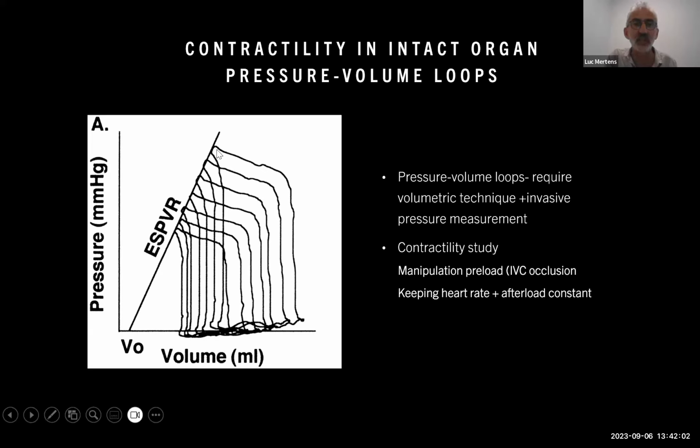What happens? Because one volume loop gives me one point on this curve. What happens when I decrease preload, for instance with an IVC occlusion, is that I decrease preload to the heart, and you will see immediately the changes in the pressure volume loops. When I reduce volume to the heart, the loops will become smaller. And the line of this end-systolic pressure volume relationship represents the contractility of the heart. So I cannot study contractility without changing loading, because the end-systolic pressure volume relationship represents the contractility of the overall intact organ, obviously not of the intact myofibers.